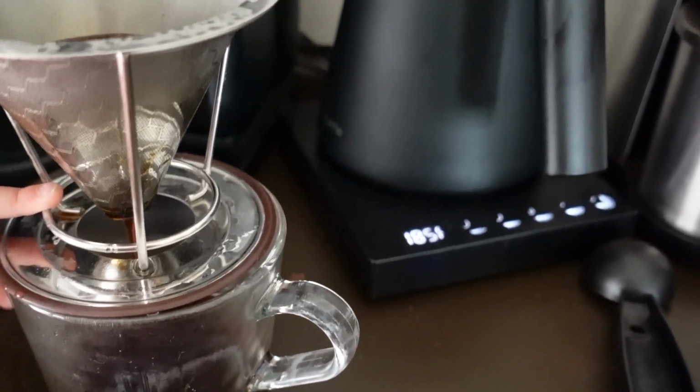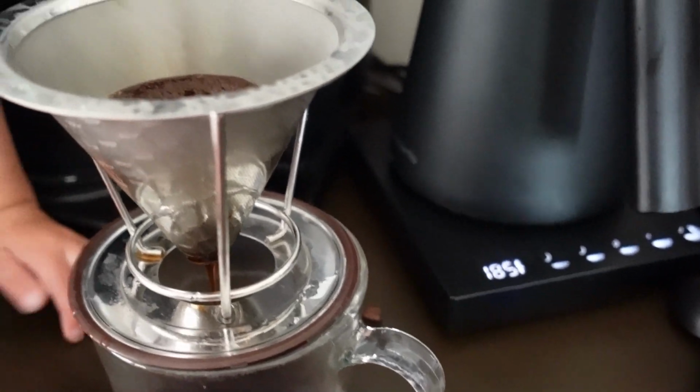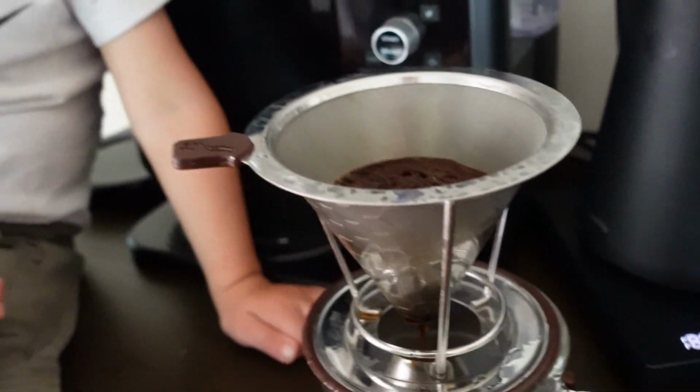Watch out, it'll burn your finger. It's hot coming through there, isn't it? Yeah.